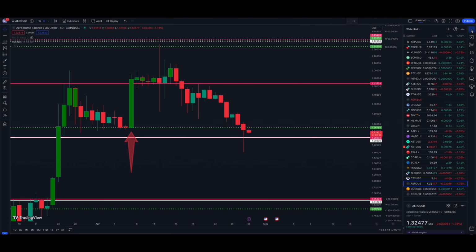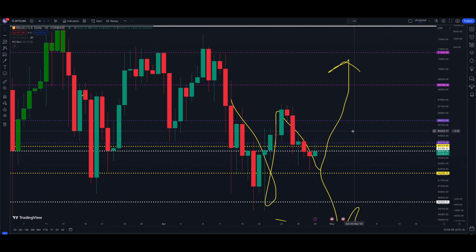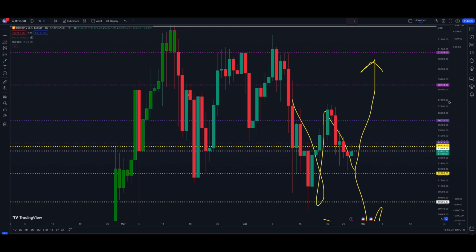Once again, that's the AERO.USD, Aerodrome Finance / United States dollar. And that is the daily chart. Coinbase is the price data provider here. Over to Bitcoin. Let's see what is going on this Sunday with BTC.